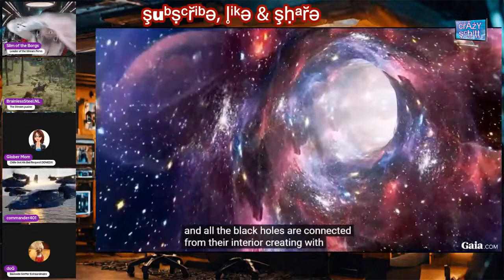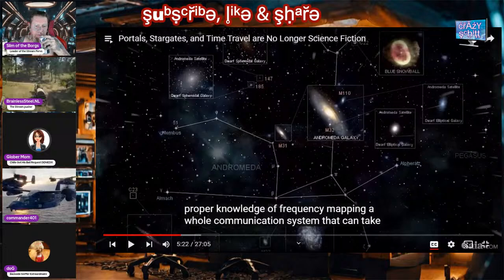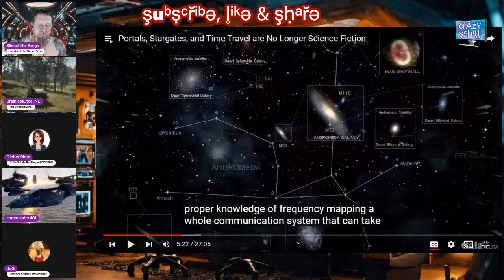I mean, honestly, if what they're saying with our sun is that it has an effect for thousands of light years, wouldn't we see that? Yeah, absolutely. In our night sky. Yeah, no, totally. Just saying. Wow. Yeah, so here we go.